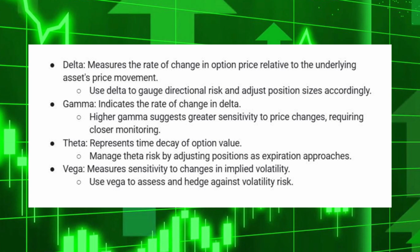Delta measures the rate of change in option price relative to the underlying asset's price movement. We use delta to gauge directional risk and adjust our position sizes accordingly. Gamma indicates the rate of change in delta. I kind of think of it like acceleration. And theta represents time decay of the option value. And then vega, one that not too many people use, measures the sensitivity to changes in implied volatility. Rho is another one. I can cover that, but again, nobody really uses Rho.